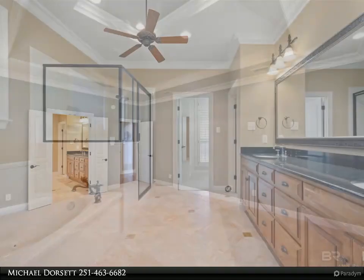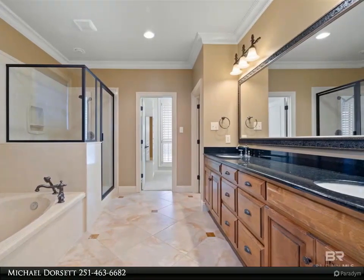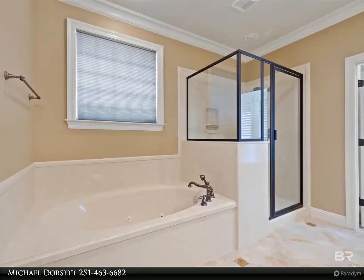This property seamlessly combines luxury, functionality, and convenience for the discerning homeowner. Just 10 minutes from USCG/ATC Mobile, this home boasts an ideal location and an abundance of high-end features.